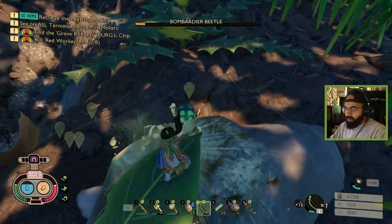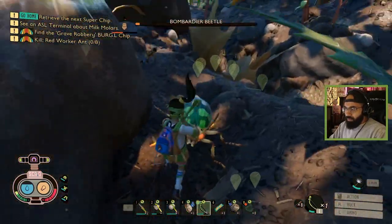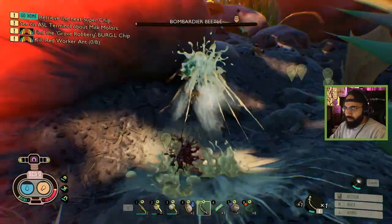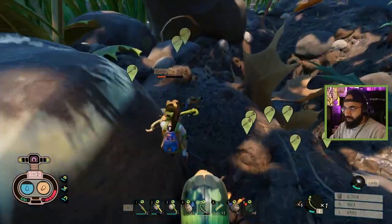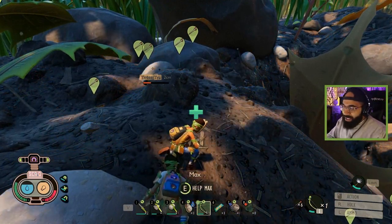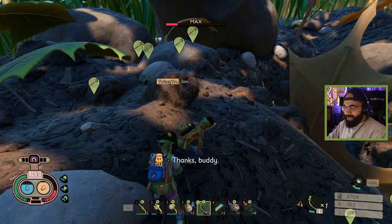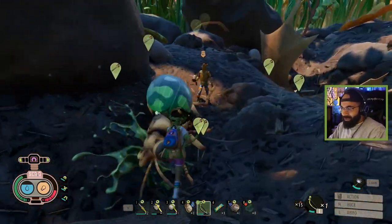Don't let me down. 15 seconds. Get him. Little help here. 10 seconds. What the fuck just happened? Yeah. No playing around. Woo! I was gonna say, what the fuck just happened? I thought he, like, grabbed me or something at the end. Insectopolis has a new fear.